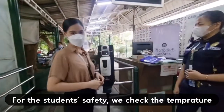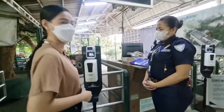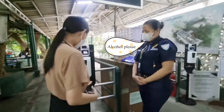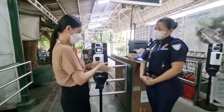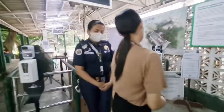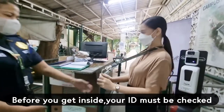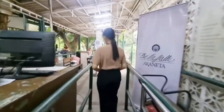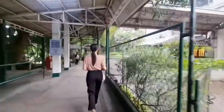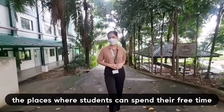For the students' safety, we check the temperature. Before you get inside, your ID must be checked. Before we see the building, I will show you first the places where students can spend their free time.